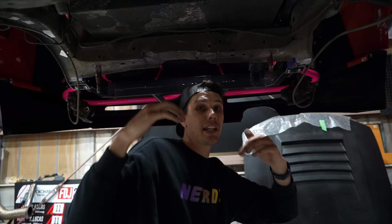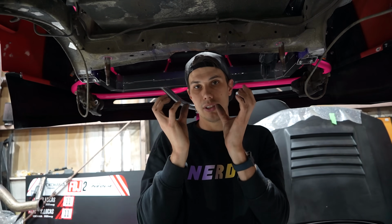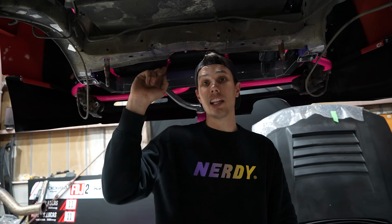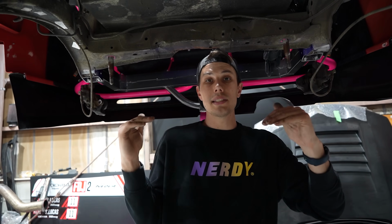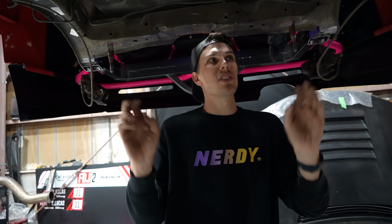It got so bad that it was actually pushing the mounts out of the old subframe, and how those were designed, there was no lip on the top, so the whole thing was all over the place. But anyways, that aside, we can actually cut and notch this properly now, and we're going to have the correct geometry for the subframe as well, because people sometimes space the subframe down, but you're actually supposed to move the subframe up if your car's lower, and all this other crazy stuff.